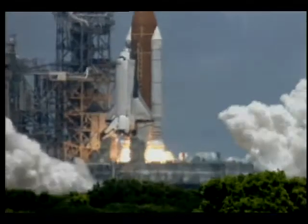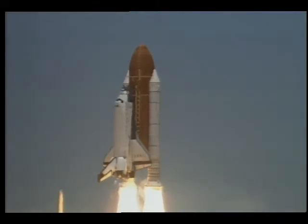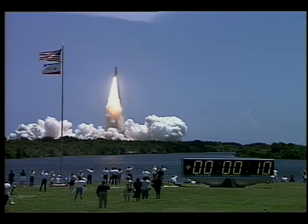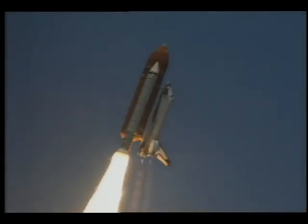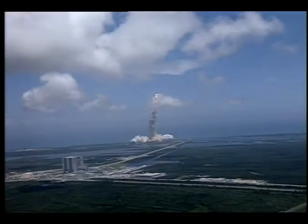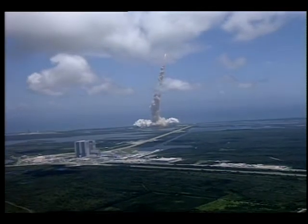Booster ignition and liftoff. Liftoff of Columbia on a multi-nation research flight. Houston, Columbia, roll program. Roger, roll, Columbia. Houston now controlling, Columbia underway on its 17th trip to space. Columbia already traveling 250 miles an hour.